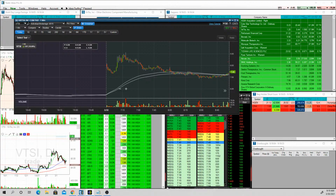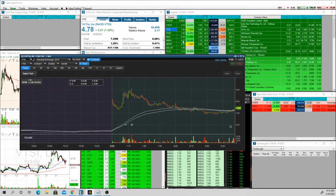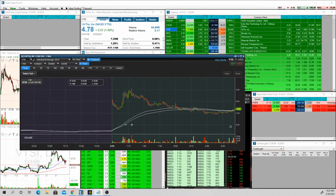But alright guys, let's get into things. Let's start here. Looking like a little bit of a slower morning so far, just looking at the gap scan. But we do have a couple names I do want to keep a close eye on, such as VTSI. So this is definitely one I'm going to be keeping a close eye on. So let's give a deeper dive here into VTSI and see what we got.